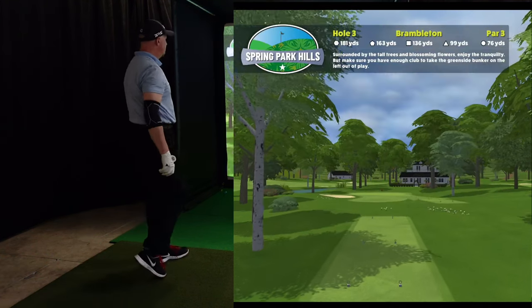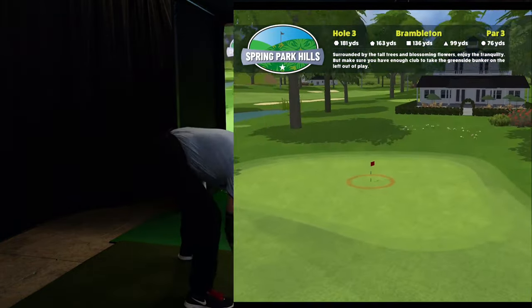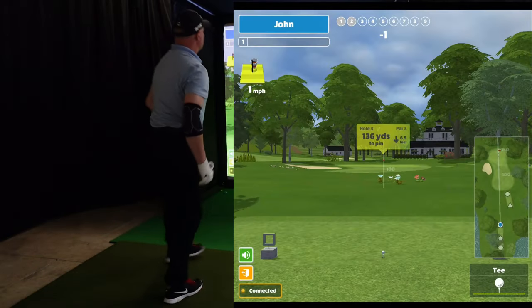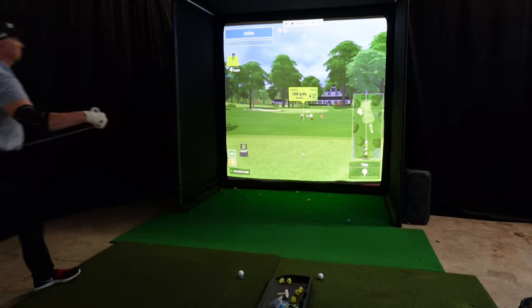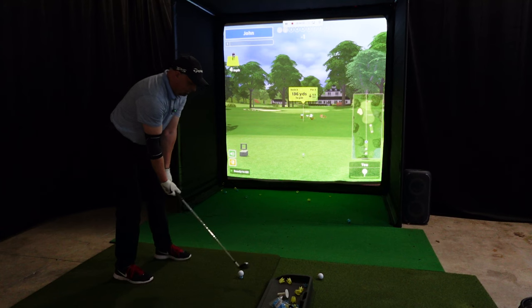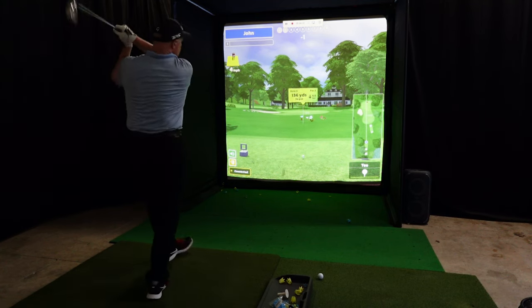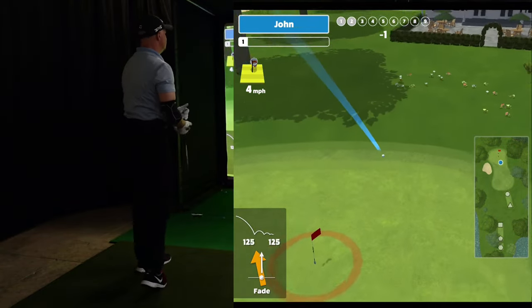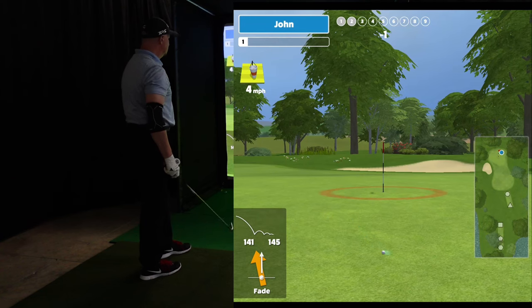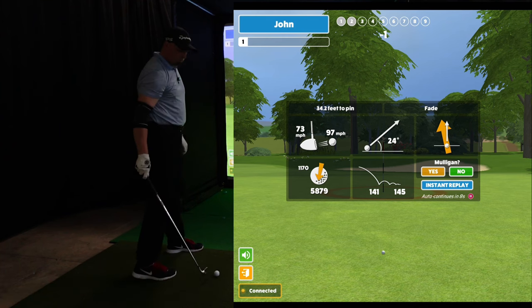Next hole, 163 yards. Next hole, 136 yards. Hit an easy 9 here. Too hard. Okay, it's gonna stay on the green. That's good, that's par. I like it.